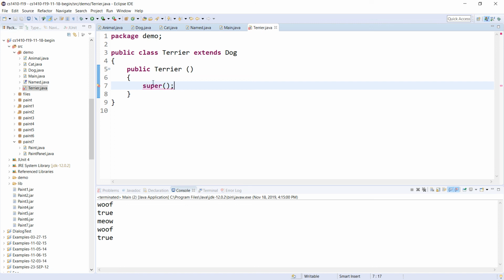And the problem is the default constructor wants to call super with no parameters. That's got to be a constructor defined in the dog class. But there is no such constructor in the dog class. The constructor in the dog class takes a parameter. So how are we going to fix this? Okay, we've got to pass a string. You've got to pass the name of the dog here. So really, terriers have names too. So we'd better pass in a name to the terrier constructor, and we'll pass that along to the base class constructor so it can deal with the name.